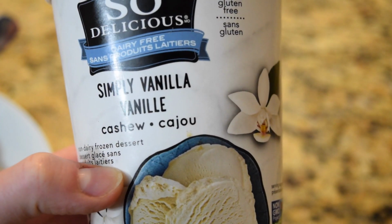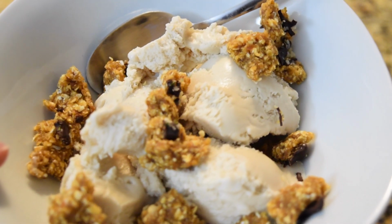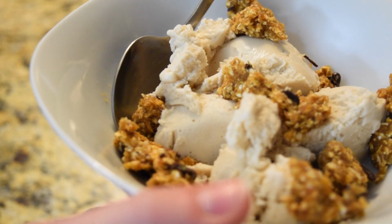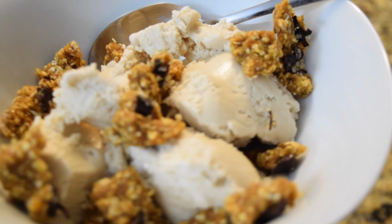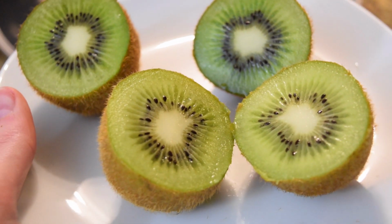For dessert, I had a small bowl of the Simply Vanilla Cashew Vanilla ice cream. So good. And I just crumbled one of the peanut butter balls on top that acted kind of like cookie dough. And I was really hungry this day, so then later in the evening, I just had 2 kiwis as well.